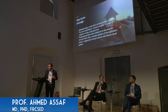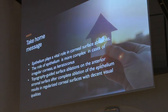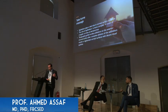So here is my conclusion. The epithelium plays a vital role in corneal surface ablation, and the role of the epithelium is more complex even in cases of early keratoconus and irregular cornea. Topography-guided surface ablation on the anterior stromal surface after complete ablation of the epithelium, in my hands, provided better results.